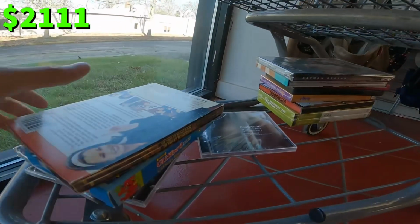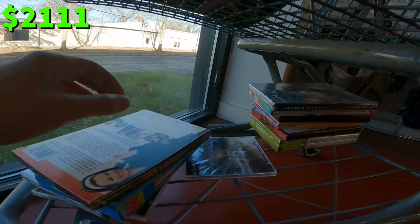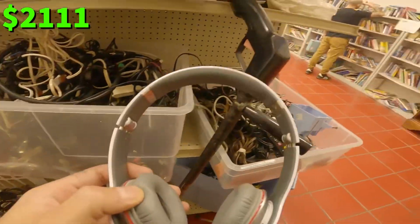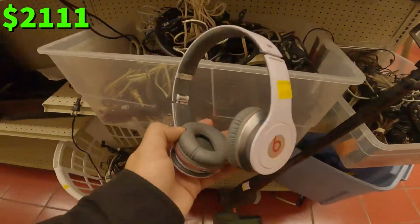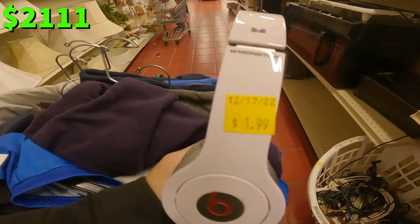And I looked at all of these DVDs and CDs. Most of them are brand new sealed. They're just random titles, but none of them are worth reselling on eBay. I was on my way to put the DVDs back, and I just found Beats Mind Ready. I don't know. There's like people here, so I'm not trying to be loud, but $2.